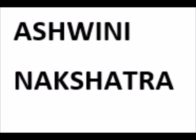Ashwini Nakshatra is ruled by the planet Ketu, and it symbolizes a horse's head. The deity of this nakshatra is the Ashwini Kumaras. The Ashwini Kumaras are considered to be physicians to the gods, who have performed several miracles as well. Like I said, the symbol is a male horse, and the ruling planet is Ketu.